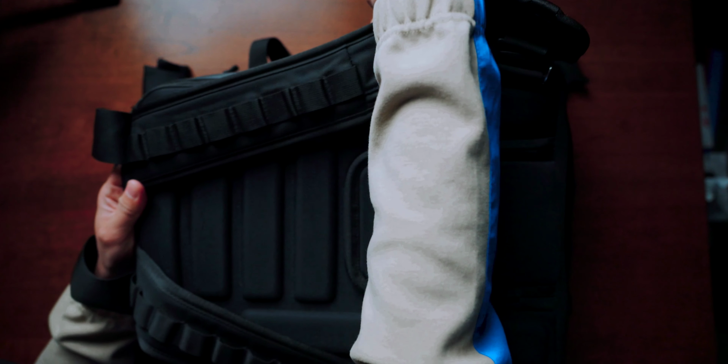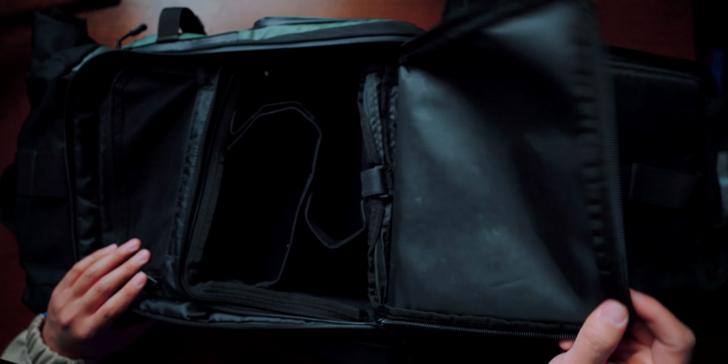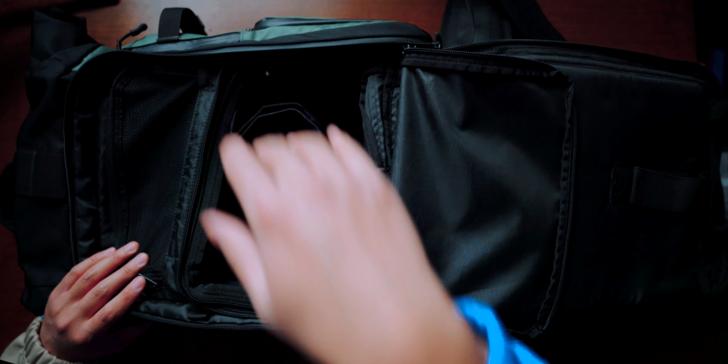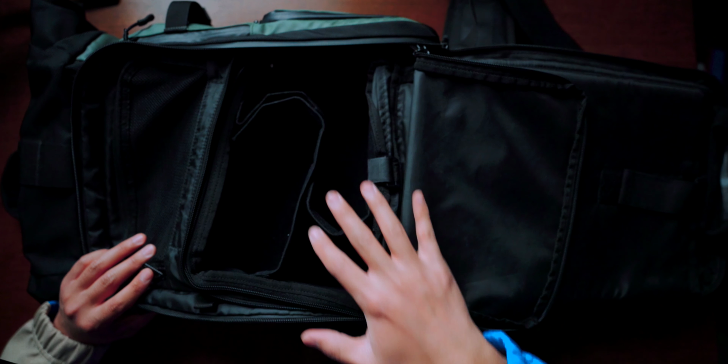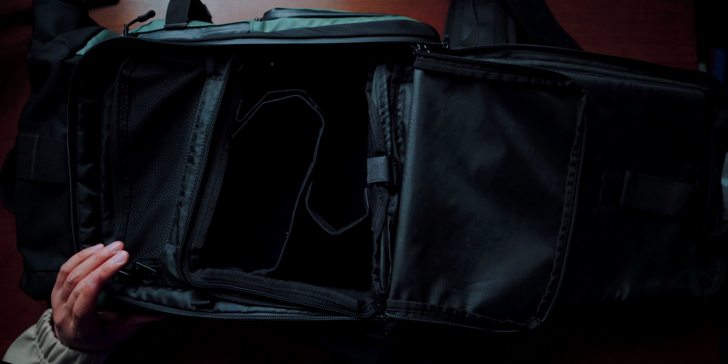We'll go ahead and open it up. This is a clamshell design, so it does open like this. There we go. This is how you actually access the main parts of your gear. So really you can only access your camera from the side door. Everything else you have to take off the bag and open it up. That is kind of annoying, but that's the design of the bag.